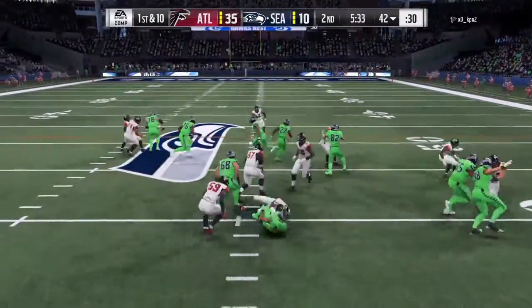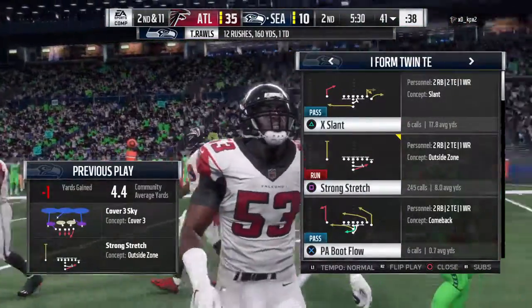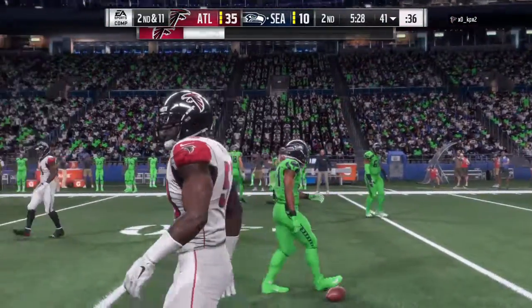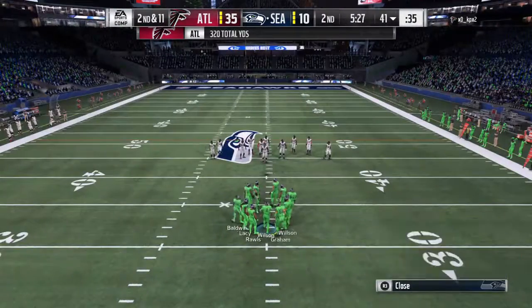Now again, right side, it's Rawls. And maybe a measure of revenge there. He's had his way in this one, but this time they get him behind the line. It'll be a loss of a yard, and it'll be 2nd and 11.